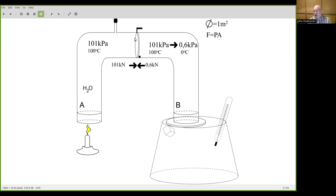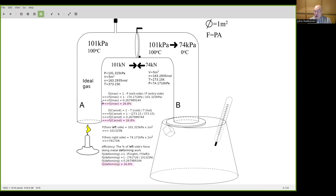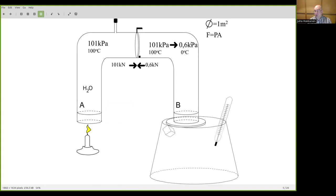square meter area. While in this kind of system where you had gas, the gas was still pressing from this cooled side with the 74, so you had a net force of only about 26 kilonewtons. That equals placing a 2,600 kilograms weight on a surface of 1 square meter. So we have the same temperature, the same temperature changes, but this force difference is enormous.